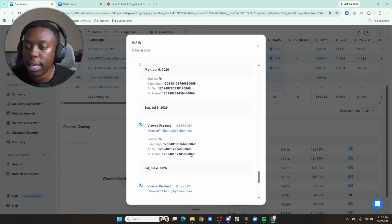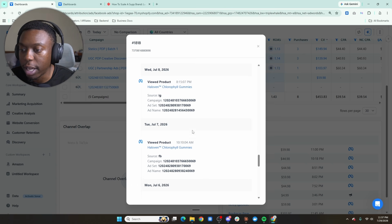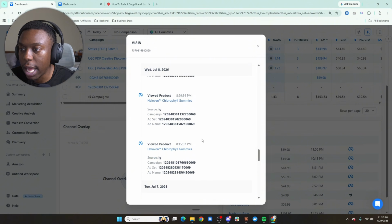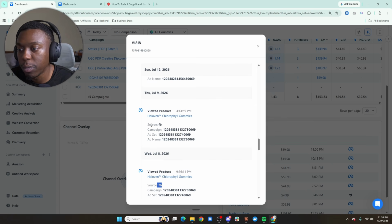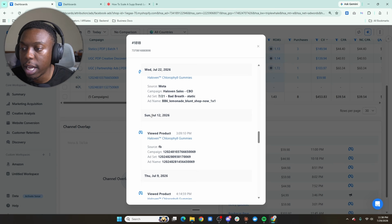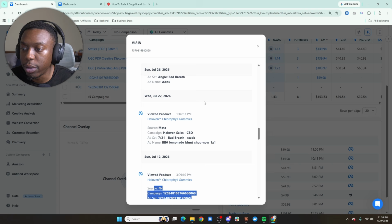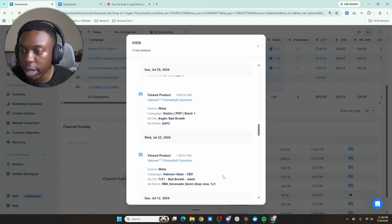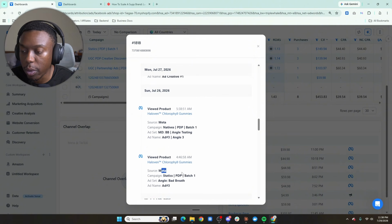Then the next day, they've seen another ad on Facebook. Then the next day, they've seen two more ads on Facebook. And then on the 7th, they saw another ad. And then on the 8th, they saw some ads on Instagram now. So it went from Facebook to Instagram and then Facebook again. And then Facebook again on July 9th. And then on July 12th, Facebook again, another set of ads. Then they viewed the product and saw another campaign on July 22nd. Then they saw another one on the 26th and another one.